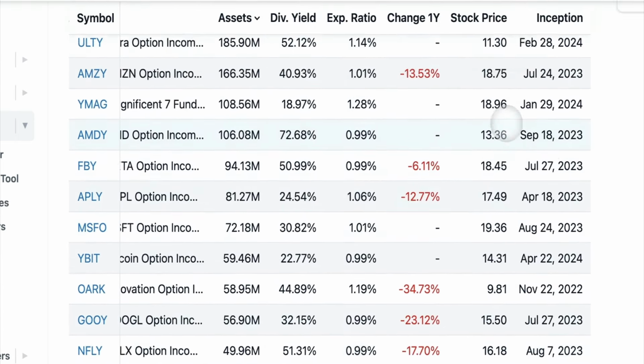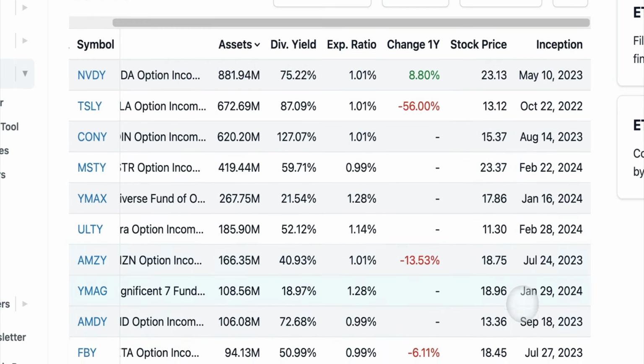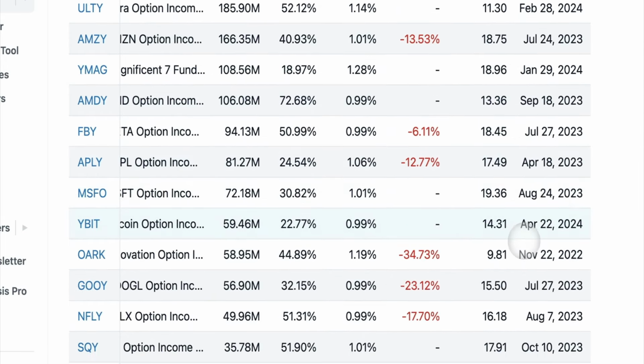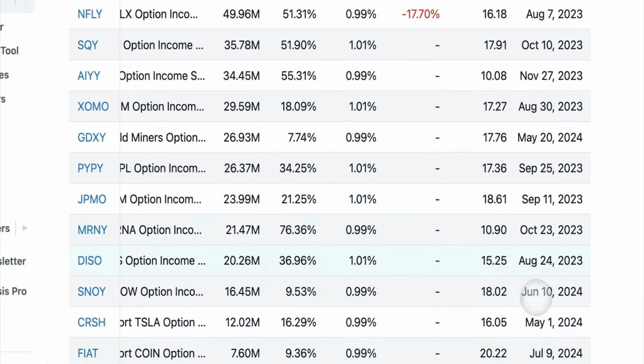But if we look at the prices here, we can see some of them are above 20, since most of them came out at 21-ish dollars, but some of them are down. For example, Tesla right now is 13. We look at ORK, which is 9.81. We look at MRNY, which is the Moderna ETF, which is 10.90.